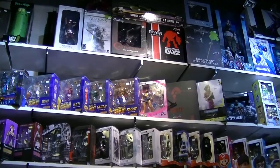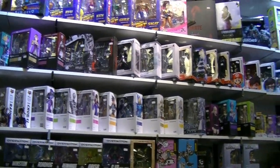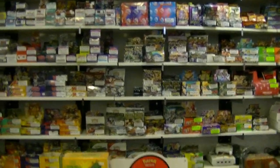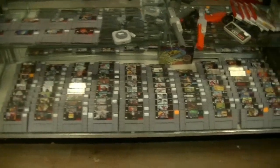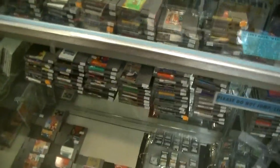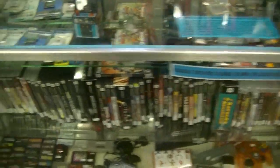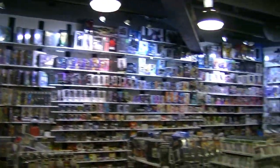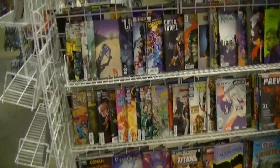But here's kind of their imports. The Mortal Kombat line. You have some Figma. They also do a whole section on cards, Magic the Gathering and Pokemon. A great selection of used video games for every console, looks like. Old school Nintendo, Super Nintendo, Game Boy. Yeah, they have some of the old PlayStation 1. And they also carry comic books as well. Selection of comic books there. Some comic books here.